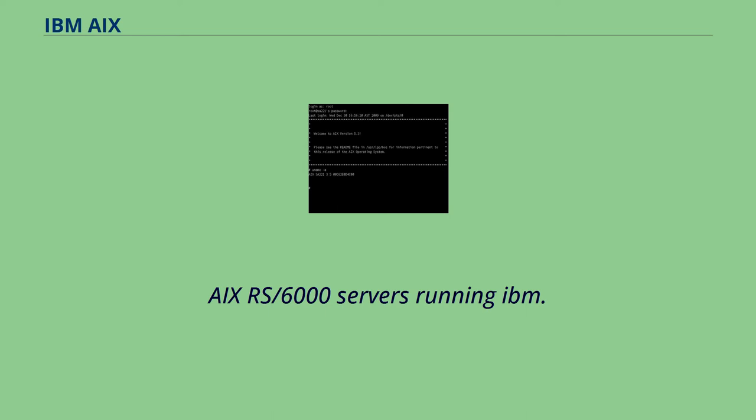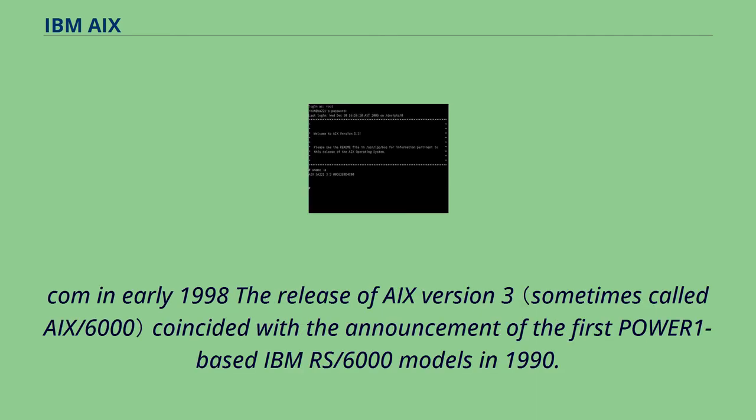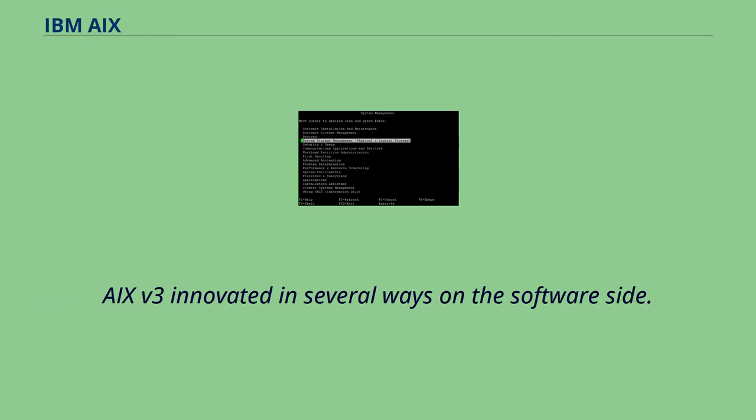Early 1998 XRS/6000 servers running IBM. The release of X version 3 coincided with the announcement of the first Power-1-based IBM RS/6000 models in 1990. XV3 innovated in several ways on the software side.